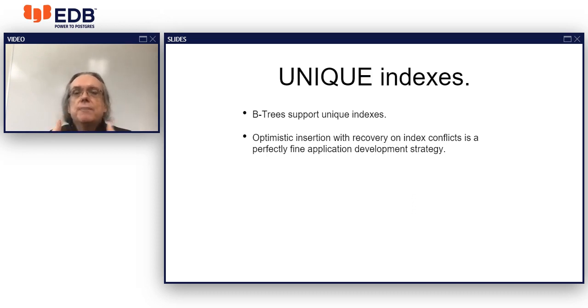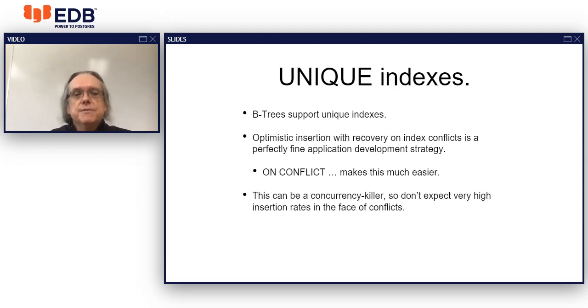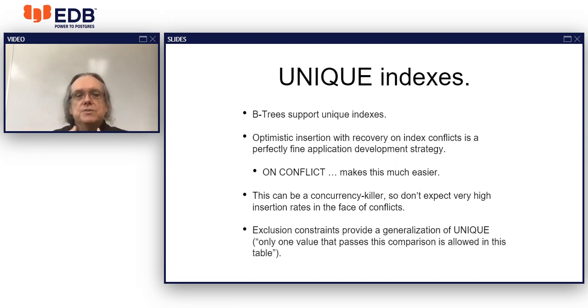Frequently, applications will do optimistic insertion and recover on an index conflict. They'll say, "I probably don't have a duplicate. There's no duplicate. Do the insert, and if it gets back an error, it'll recover from that." There is an on-conflict clause that's semi-recent in Postgres on updates and inserts that can make this much easier. But this can be a concurrency killer, so don't expect very high insertion rates in the face of conflicts, because Postgres has to do locking to make sure that the unique constraint is maintained.